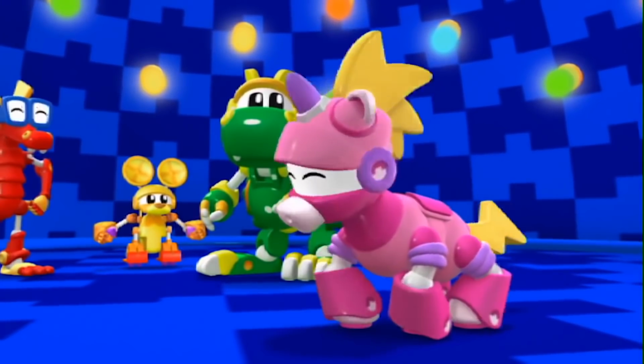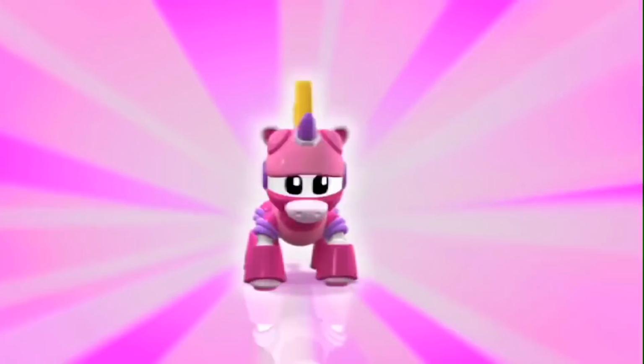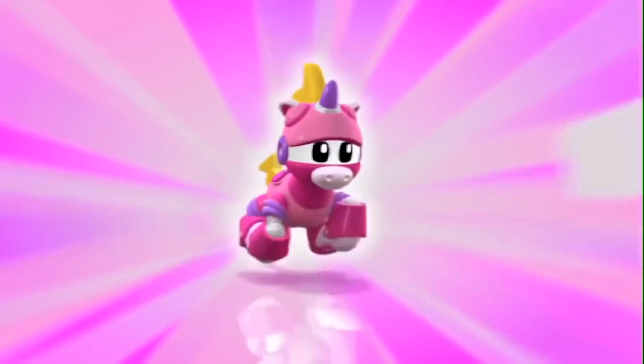Animal Mechanicals can do anything! Unicorn! Mechana Fly!